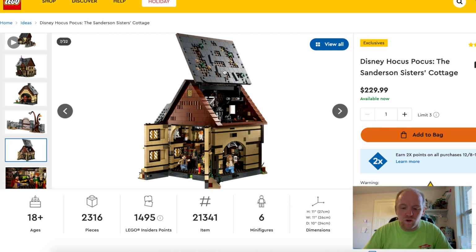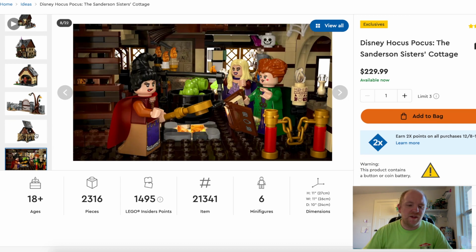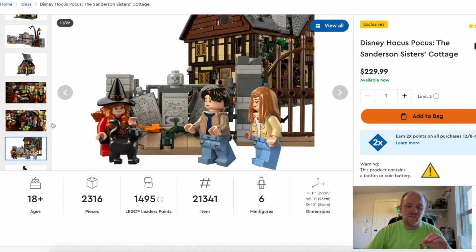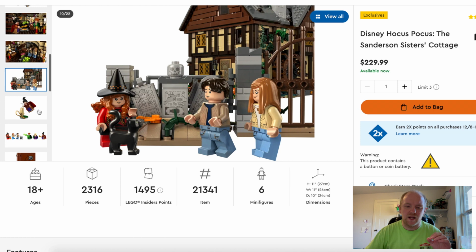And there are so many hidden details in this thing, from the salt, the black candle, the cages, the one-eyed spell book, the cauldron. I mean, the amount of detail that they packed into this is just absolutely amazing. Can't get over it. It's one of my favorite builds of this year, and I'm so glad I bought it.